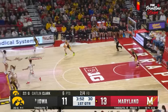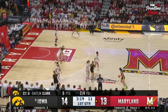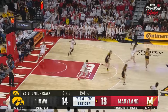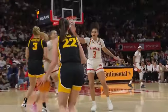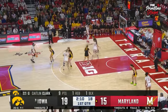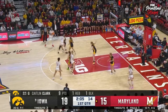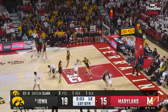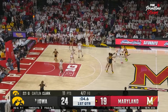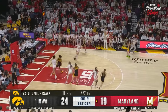Nice little euro step. 6 rebounds, 5 assists. She leads in points, rebounds, and assists. Clark from the logo, and knocks it down. Premier scorers in the game, and Caitlin Clark was letting it fly from three. And right here, you see the controlled pace. Didn't have what they wanted in transition. Now going to try to force the Hawkeyes to guard the possession. And another jump shot going down. Pick and roll, Clark thinking about it. Lets it fly. And rounds it in.